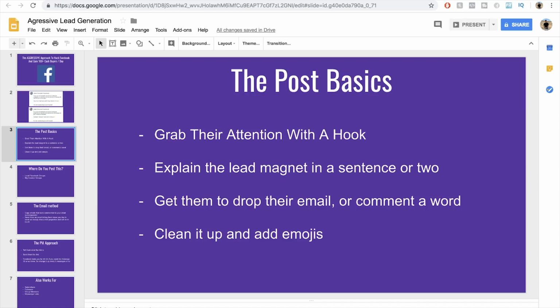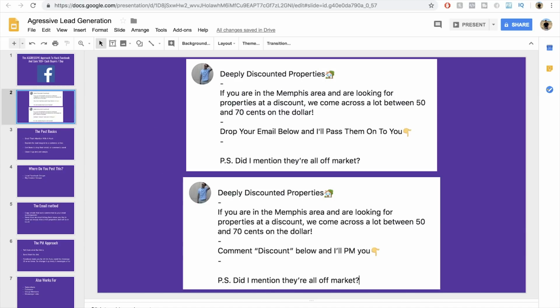Then what you're going to do is explain the lead magnet in a sentence or two. A lead magnet is something that people are getting value from by giving their contact information. So they're becoming one of our leads in exchange for the value that we're providing them. In this situation, we're sending them our deeply discounted properties. So this is targeting investors.